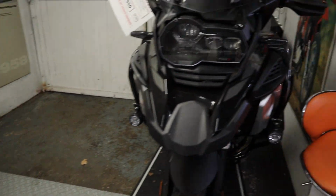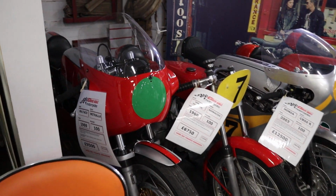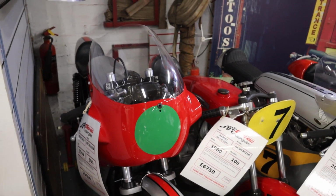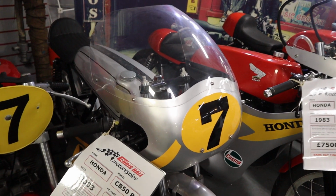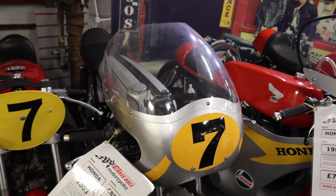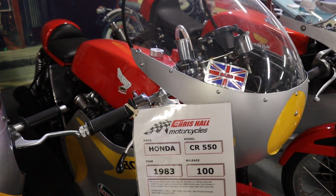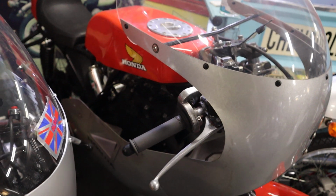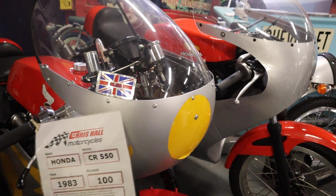So let's do a full spin round. I'm not going to do the mileage and discuss every single bike. We'll just cherry pick as we go along. We've got the fully restored Bultaco Matador. That is very nice. We've got the Harley Davidson Aermacchi. We've got the Honda CB Dream 50R, full HRC internals, only 100 of them made, I believe. The Honda CR550, beautiful looking and sounding bike. On from that, we've got a Honda CB500 in the similar kind of trim to the CR.